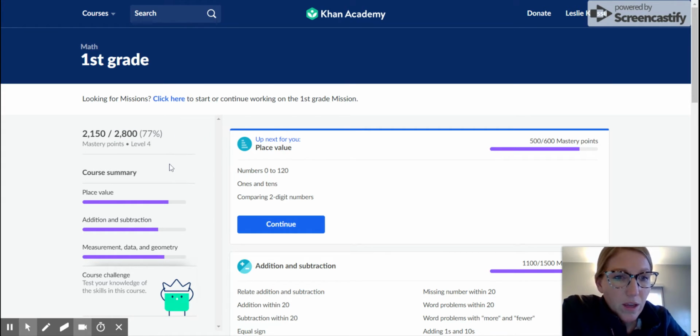We are into second quarter, which is okay. Our first grade friends really need to get a start of learning their mathematical knowledge before we want to put them on a computer program like this.